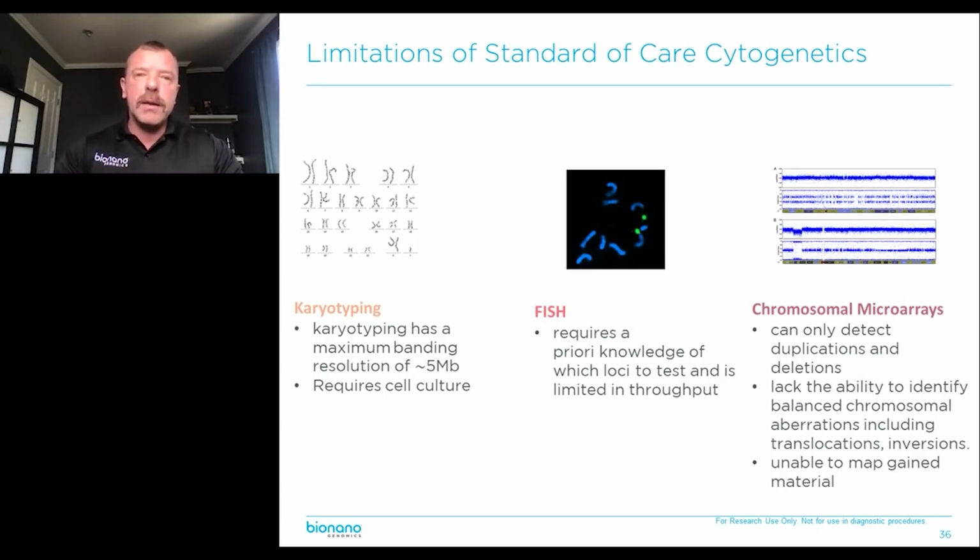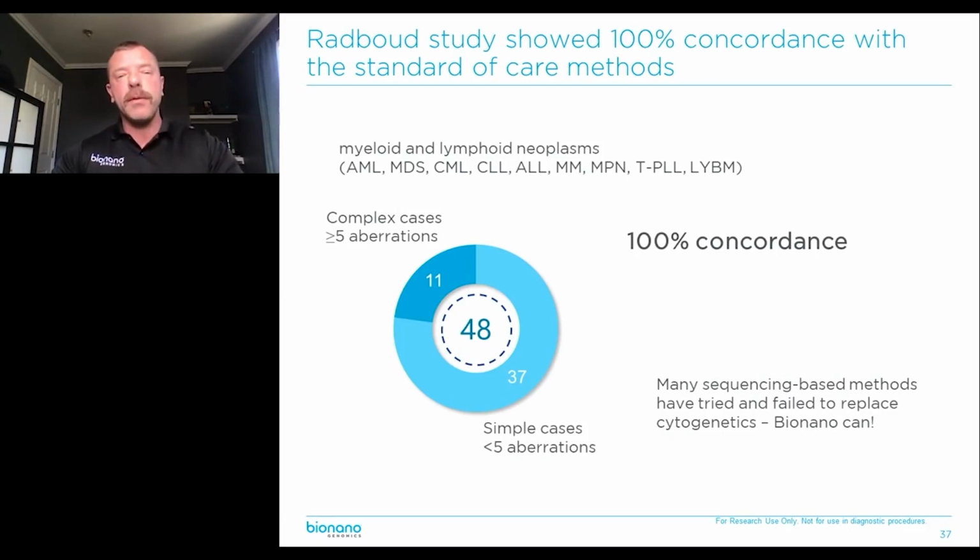And then chromosomal microarray is only capable of detecting duplications and deletions, but cannot find the exact structure and cannot find balanced events. So in this study, they compared Bionano against all of these methods combined in 48 samples and amazingly found 100% concordance, meaning that in all 48 samples, Bionano picked up all the clinically reported structural variants from karyotype and FISH and array combined. That is just incredible. Many sequencing-based methods have tried to do this and failed to replace cytogenetics. We are the first technology that can actually do that.